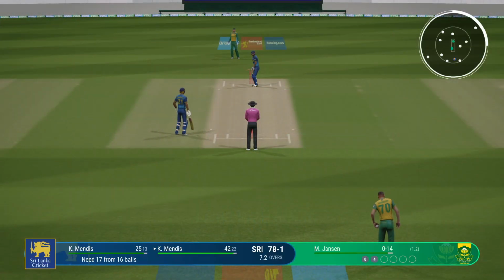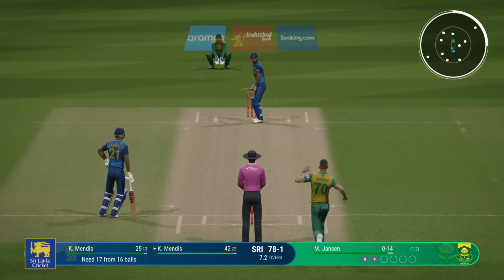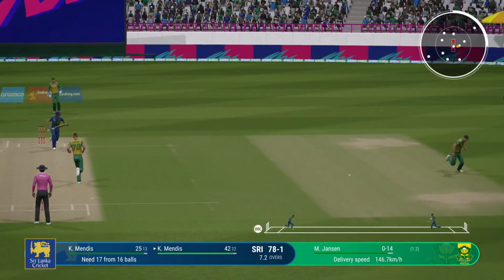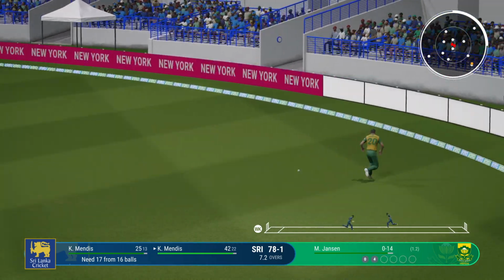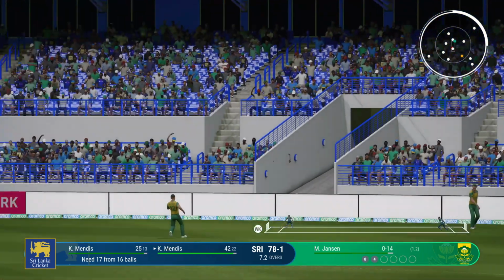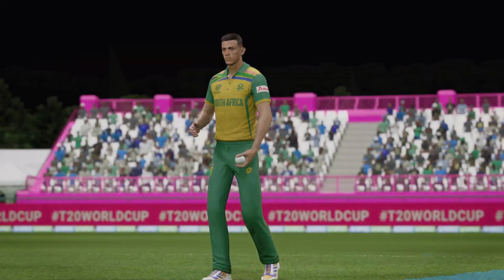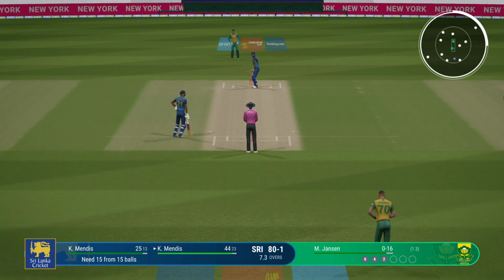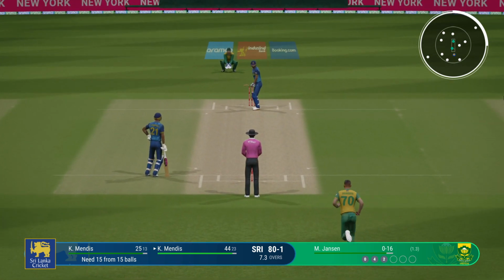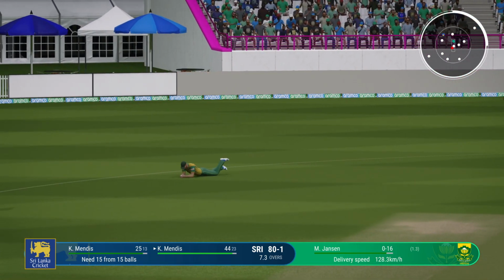Jensen shouldn't be too worried about that last ball. They've got them playing their shots. Just need to tighten their areas now. Beats the field with a great shot. Nicely fielded out deep on the boundary. Massive outside edge.